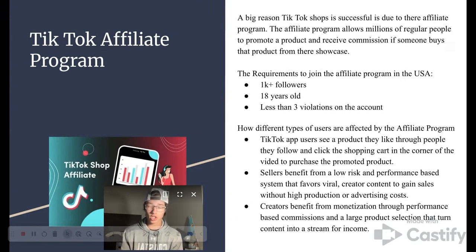But a big reason TikTok Shop is so popular is because of their affiliate marketing program. The requirement to join the affiliate program in the USA is 1,000 plus followers. From 1,000 to 5,000 followers, you're able to post 5 shoppable videos a week. You have to be 18 years old and have less than 3 violations on the account. Once you get over 5,000 followers, you can post as many TikTok Shop videos as your heart desires.